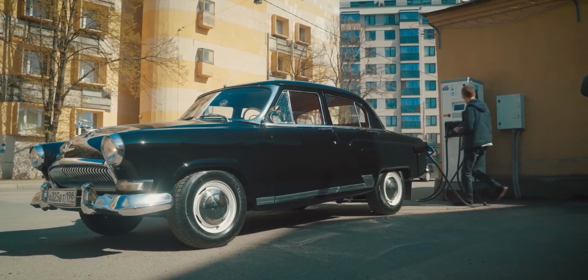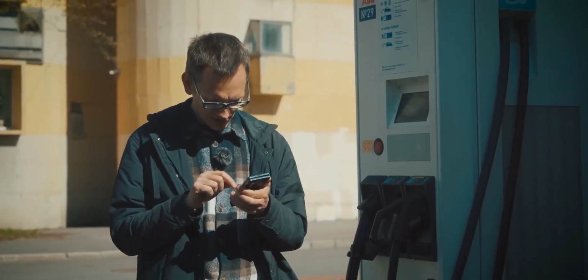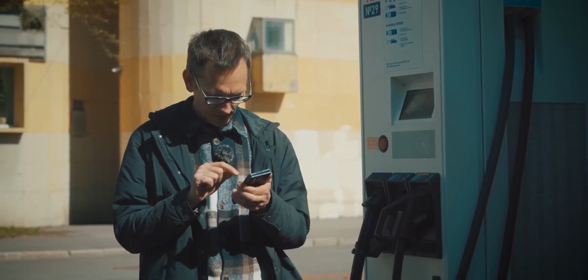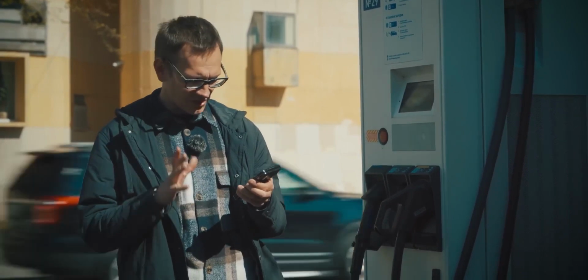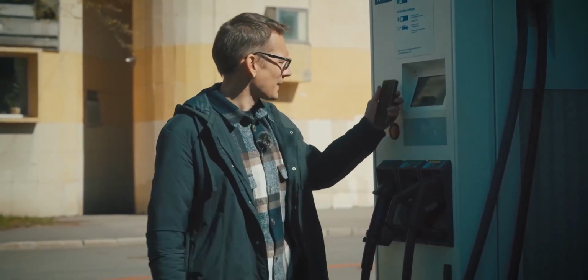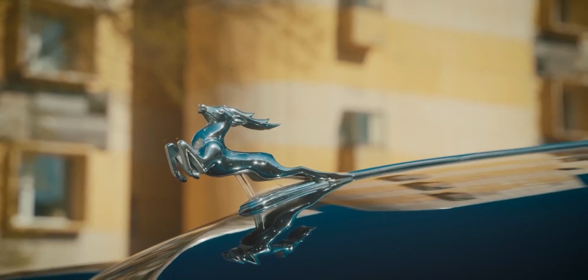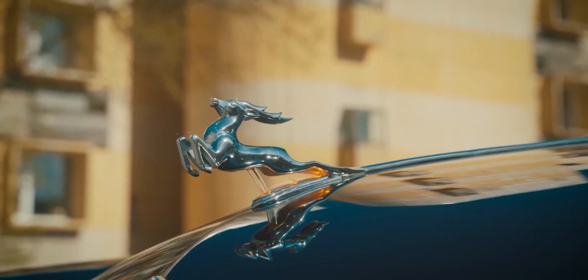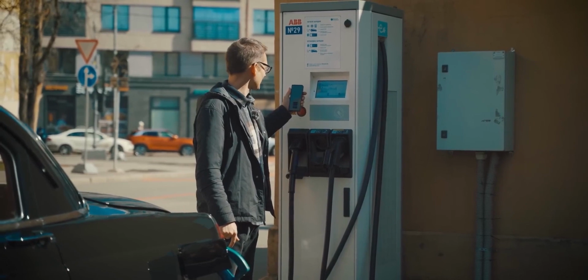Then we launch the app, Money into Battle. Just a second. We're at the location here. We're detected. Let's see. Let's start charging. There is always a risk that something will go wrong. Please turn on, and attention to the deer. Preparation for the charging process. Setting up communication with the car. Blinked already? What a beauty!